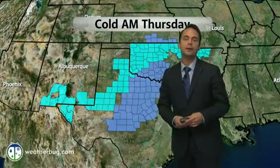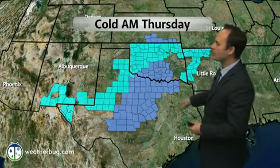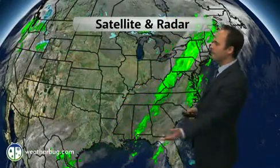And cold morning temperatures here, cold enough for some frost and freeze headlines from New Mexico to Texas, Arkansas, Oklahoma, even into Kansas, and colder yet as you head up to the far north. But the growing season has basically ended as you head up to the north, so that's why we don't have as many frost and freeze headlines out there. There's the shower activity, tapering as it pushes off to the east, but we will get a little bit of that.